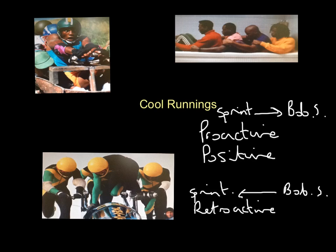Some of them reported that they found sprinting easier, having done bobsled training, because you were having to shift a heavy sled. So some of them reported it was positive. However, some of them said that the technique of running, pushing a bobsled had messed up their technique so badly. Your arms don't move, you don't pump at the shoulders when you're pushing a bobsled. So some of them reported it actually had a negative transfer effect on their sprinting technique.